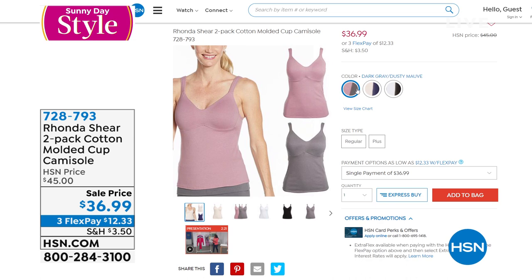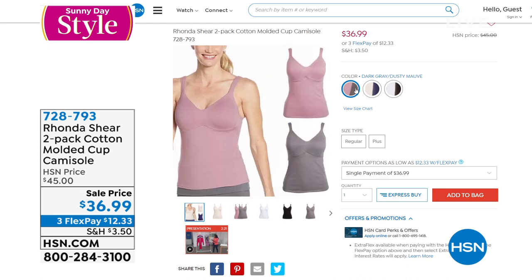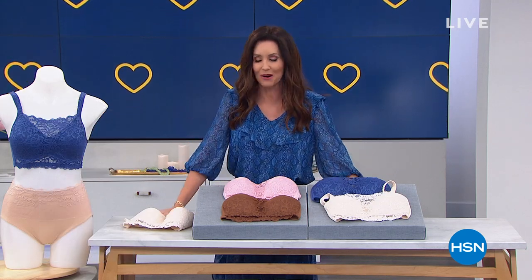And then I think we have white and black, but oh, it's sold out completely. All right, we do have size small through 3X, but a very special price. Those ones will definitely sell out. All right, we've got more from Rhonda Shear. We're gonna get you all set. You're gonna love your lingerie drawer and how you look in your clothes, so don't go anywhere.